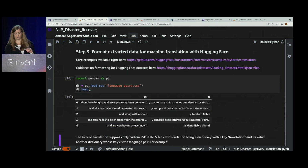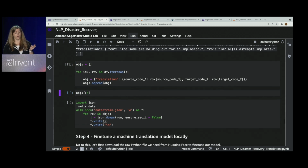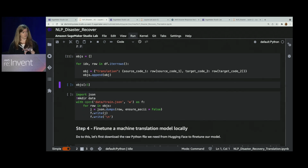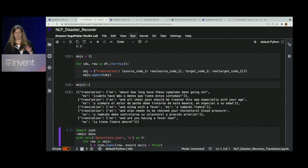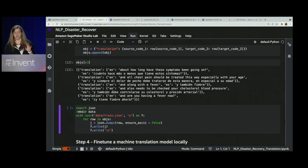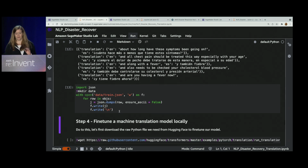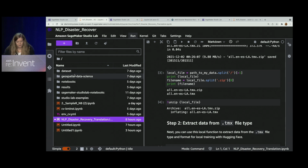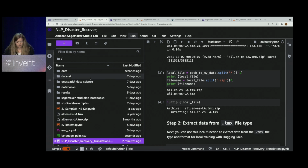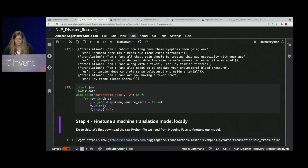The next thing we're gonna do is we need to reformat this dataset to work nicely with Hugging Face. So this specific pre-trained model that I'm gonna use just likes data in this JSON lines format. So it just prefers to see content in this JSON line. So I'm gonna put that together here. And so now I have this new file called data/train.json. That is gonna be right out here. Yeah, so train.json, there we go.